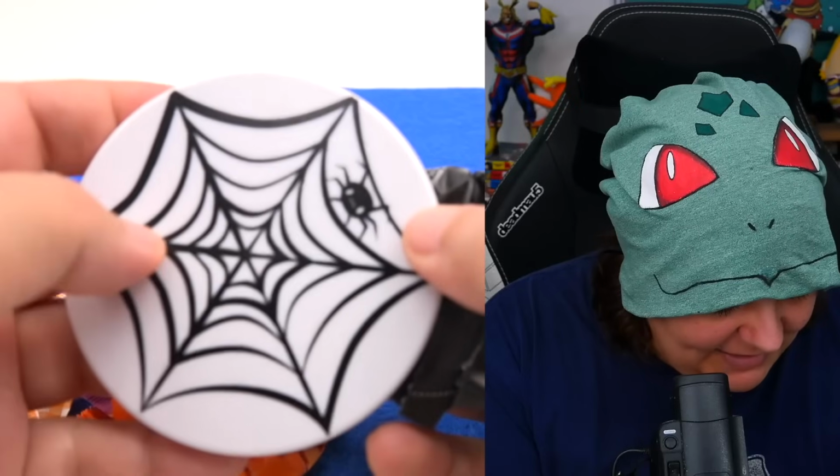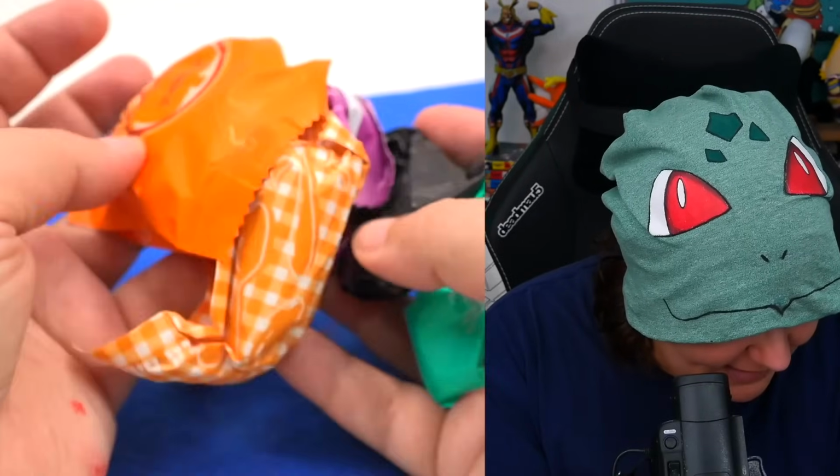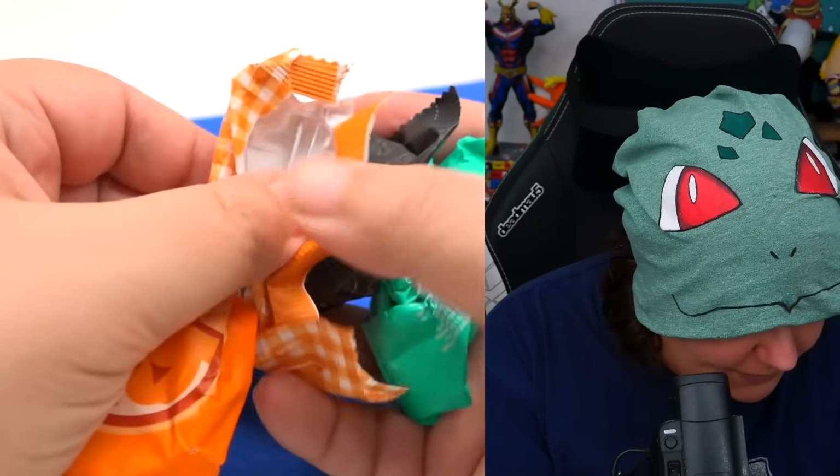Okay. And the base is a spider web. Super cute. We have 1, 2, 3, 4, 5, 6 surprises. Oh, this one's open? Well, it's not a surprise anymore.